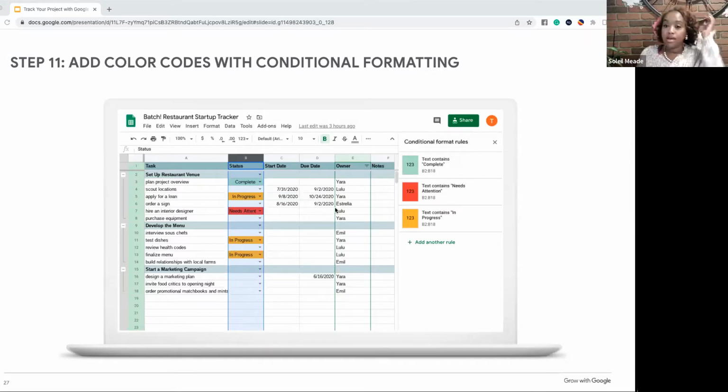So when you have a project that you're working on with multiple collaborators on a whole bunch of different tasks, conditional formatting can really help you to add some color to certain cells. For instance, whenever someone completes a task, you can add conditional formatting to change that cell to green, or yellow because it needs review, or red because it needs urgent attention or help.